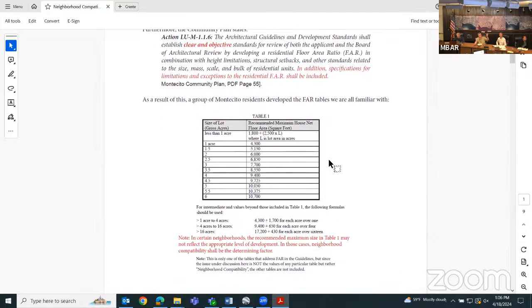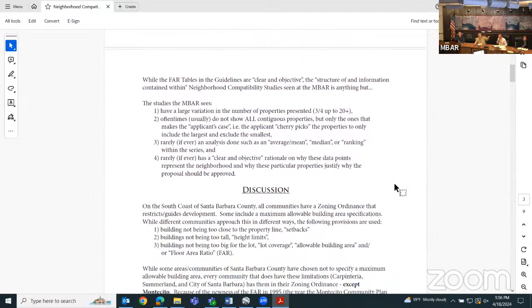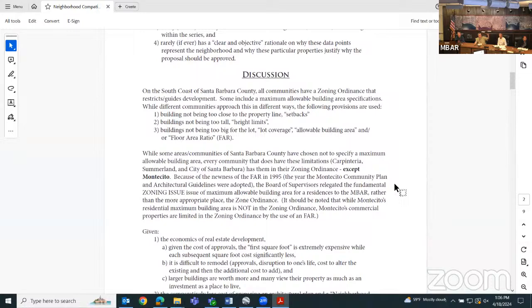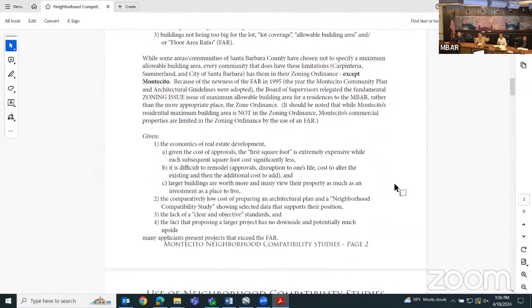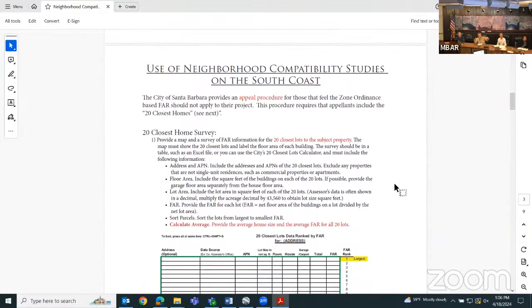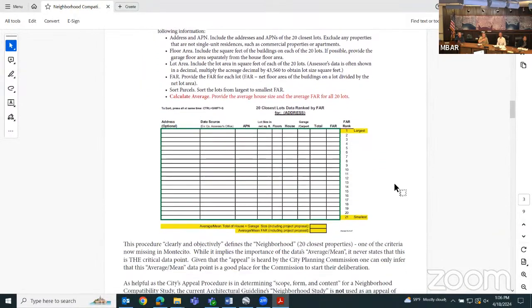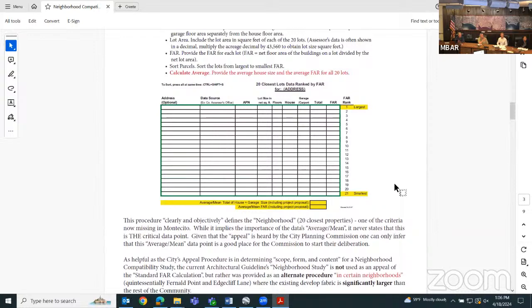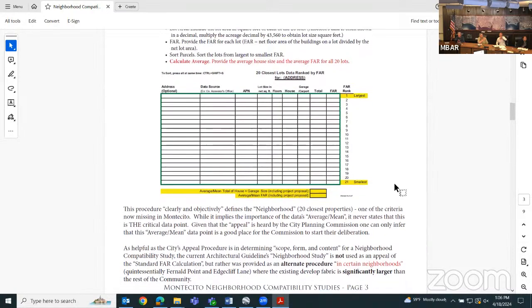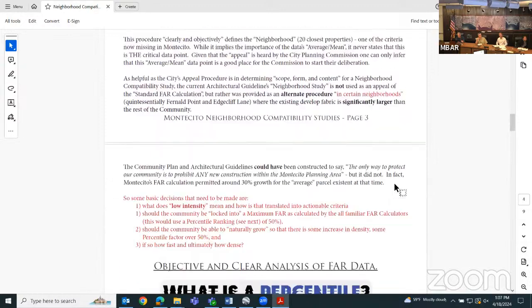It looks at the community plan and the table that we're using, and it talks about the lots of diversity in the plans that we get, and why I believe there were a number of different approaches to the FAR studies. This is the form from the City of Santa Barbara's FAR study. Their FAR is in the ordinance. If you want to appeal it, this is how you do it. And they have a methodology. I discussed that. Next, please.